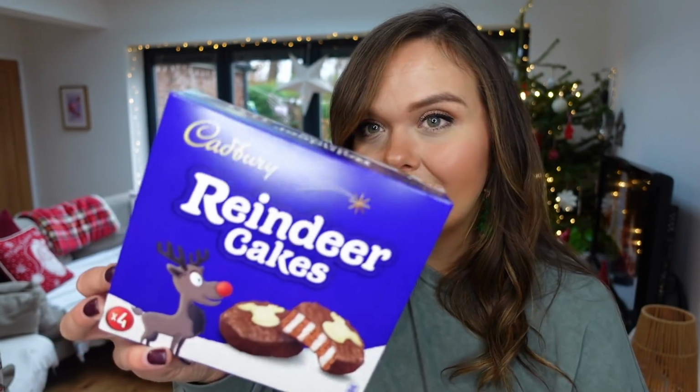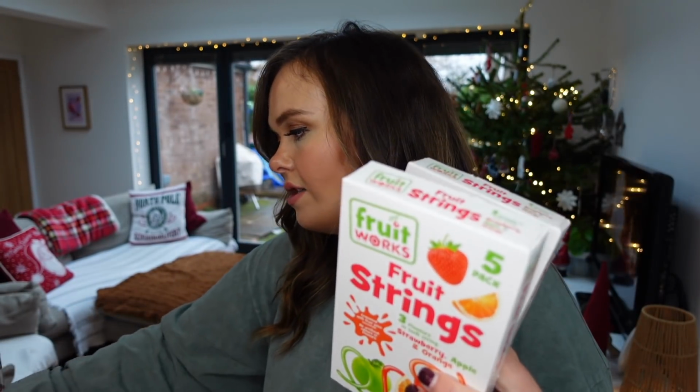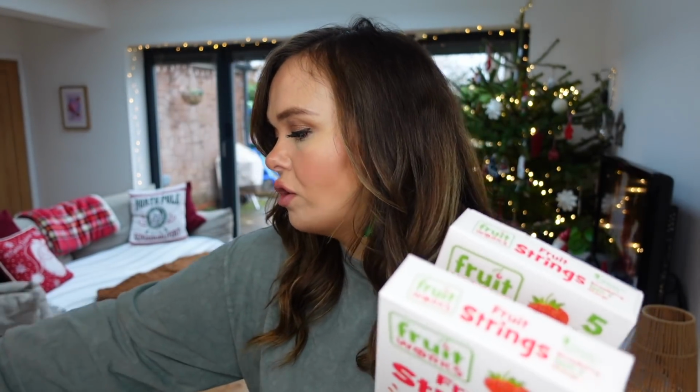Then I picked up some reindeer cakes as well, just because why wouldn't I? There's 4 in a pack. And then finally I just picked up loads of these, and I do this every time I go because they're just so much cheaper in Home Bargains than they are anywhere else.